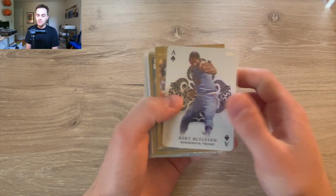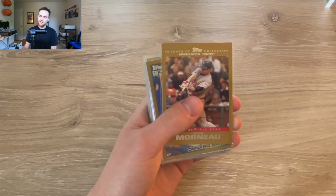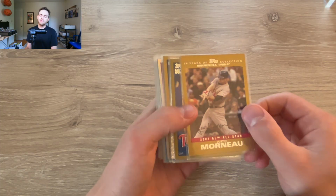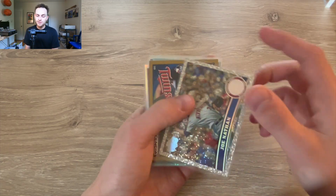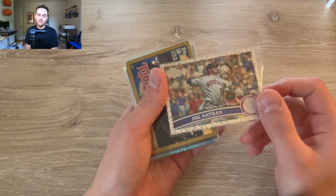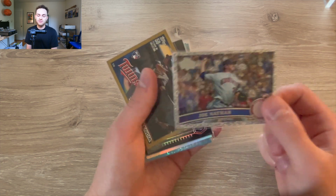But we got a Bert Blyleven All Aces. I'm going to send this one to him to get signed in the mail. Gold of Morneau from '07. 2010 gold of Denard Span. 2011 Topps Diamond Anniversary of Joe Nathan. I think this one's going to look sweet signed. I'm actually kind of doing this set for the Twins, so kind of fun to just pick that one up for cheap.